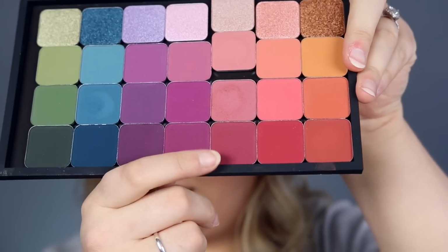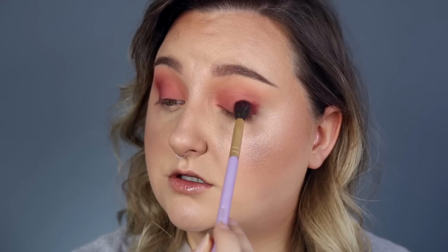I'm gonna take the shade right beneath that, and this one is Berry Shady. I think I'm gonna fluff that one on first. I'm not gonna pack it on super heavily. I'm just gonna take a bit of that and pat it on where I want it the heaviest, my outer corner there. Take a bit of that first shade and just sort of softly buff out that edge. This one packs a lot of punch, look at that.